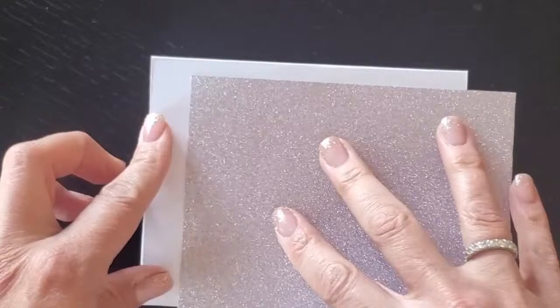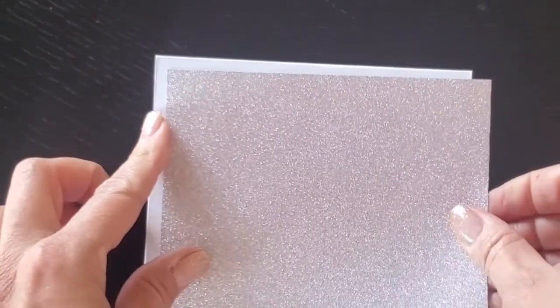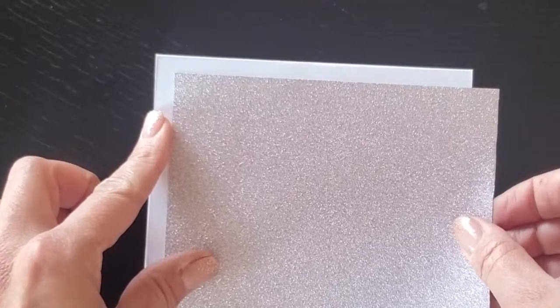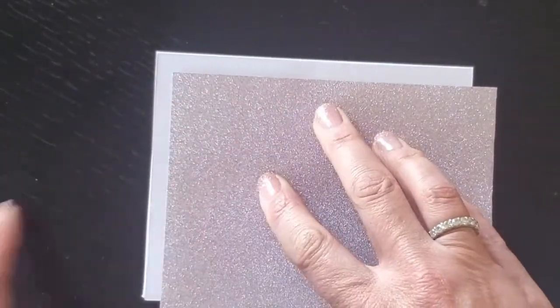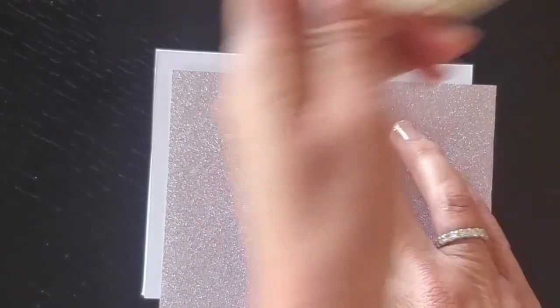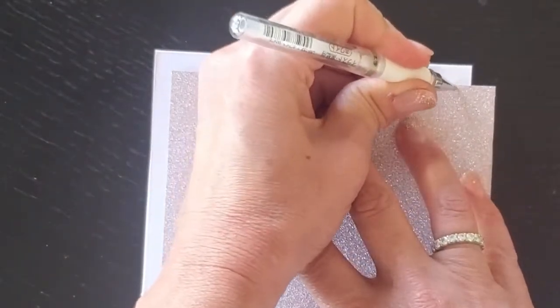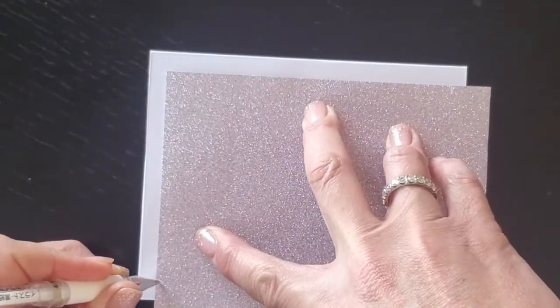How do I do paper trimming? Because I'm lazy and I don't measure. So here's what I do. I take two sides and I go, how much of a border do I want? And I make sure the borders look about right. And then I'm going to take any kind of a pen and then I eyeball and I go, okay, it's going to be here. And then it's going to be here. So I take it on the two sides.